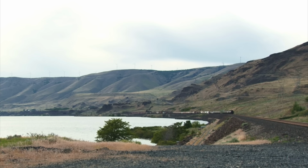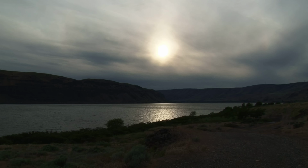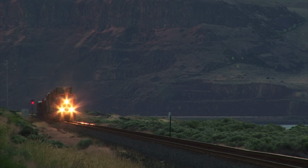The train continues west as evening draws near. The Columbia takes on the silvery hue of the late day sun, shining pale through the advancing clouds. The next morning at 5:30 a.m., BNSF 4949 rolls through Goodnoe, while behind it, the sheer cliffs of Oregon begin to show signs of the coming day.